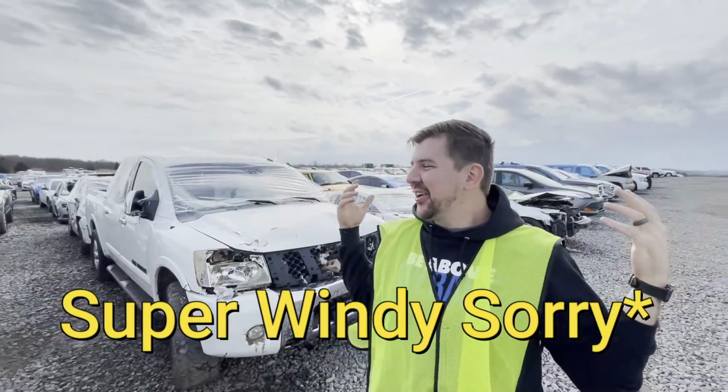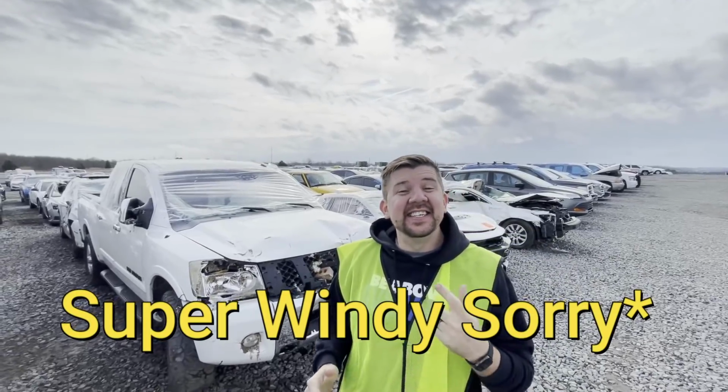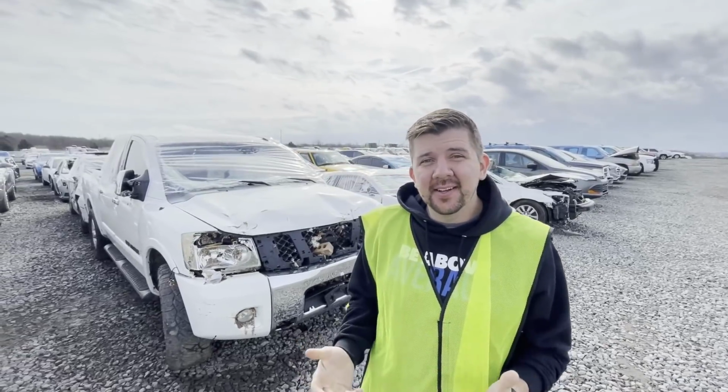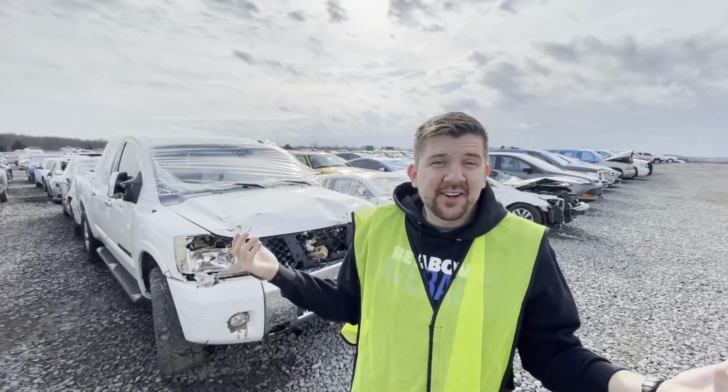Brothers. So we're out here at the Copart yard. We're actually in Kentucky this time. Remember when we did all the flooded cars? That was basically in Pennsylvania. But recently there's a tornado that came through Kentucky. It was pretty crazy. We heard about it, so I want to come check out all the wrecked cars from the tornado.